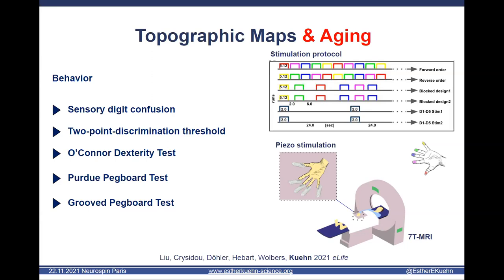So the hand was here used as a model system to see how the maps change and how they relate to behavior. We used a piezo stimulator to stimulate the fingers, and those stimulation protocols show you the order of finger stimulation that allowed us to do different statistics with them. Fourier mapping, block design mapping, but also just a pure stimulus to the full hand. And we measured a lot of behavioral parameters, sensory digit confusion, tactile discrimination threshold, different motor tests, to really try to see how those changes in the map statistics relate to older adults' deteriorated behavior.